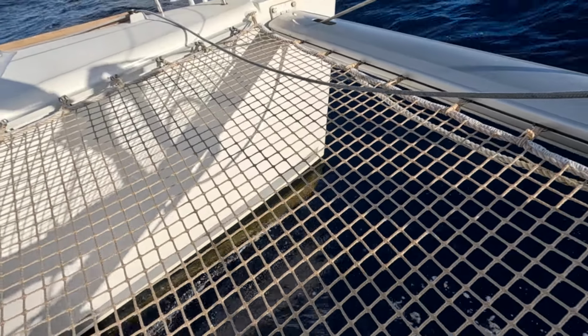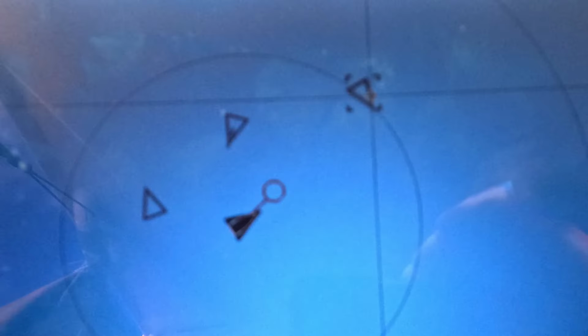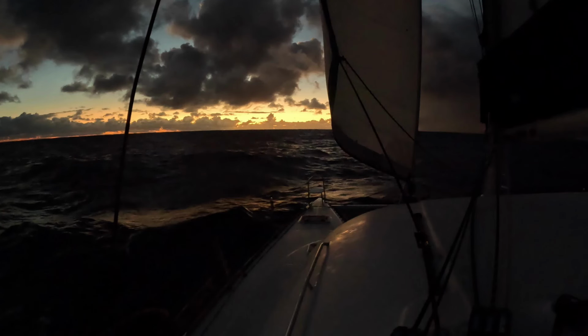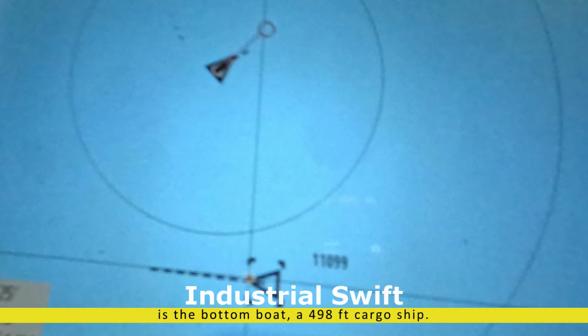I love to see the bows cutting neatly through the water. Then another one of the AIS fishing buoys popped up, and I had to go even farther east. That's not something I want to get tangled with. Night fell very quickly. And then about 2 o'clock in the morning, a boat came by, a cargo ship, named Industrial Swift. It never got closer than about 13 miles away from me.